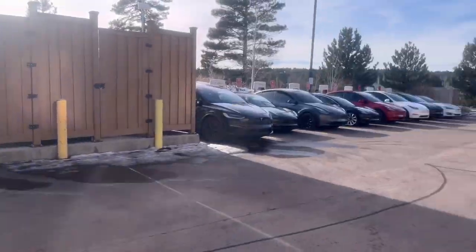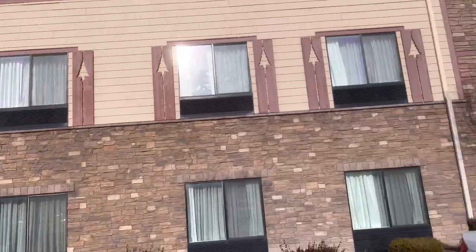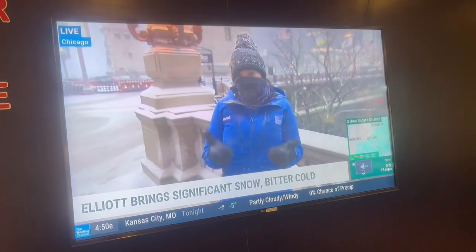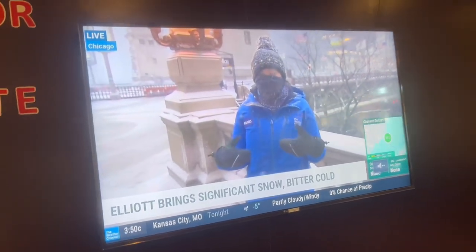Oh, really? Supercharger station, a little beautiful view of Flagstaff over the hill, and a little hotel we're gonna stop in to use a bathroom, get some snacks. We're here in Flagstaff, but that's where we're heading, and I'm kind of happy we're not there right now because that doesn't look too fun.